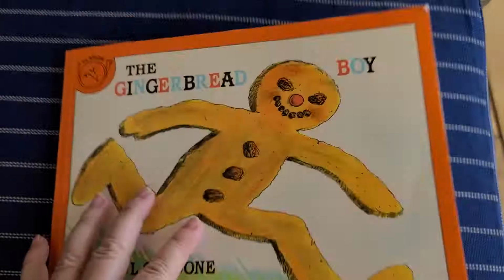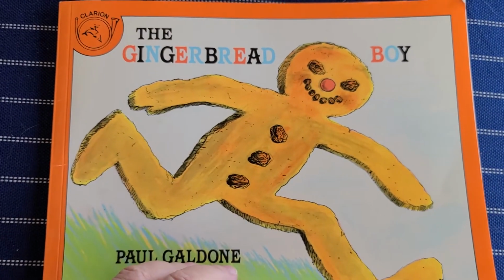So this week we're going to be doing a lot of good hands-on activities. We're going to do a lot of STEM stuff that you will really like. The very first thing I'm going to read to you for our circle time today is the gingerbread boy. And you're going to have an activity based on the gingerbread boy book. So pay attention to the characters in the book. You ready? All right, here it is. The gingerbread boy.